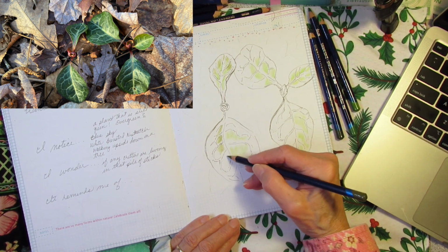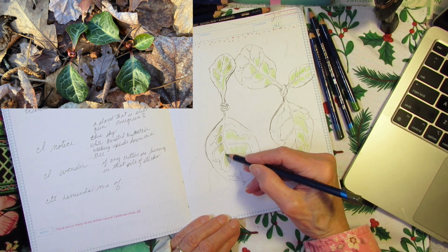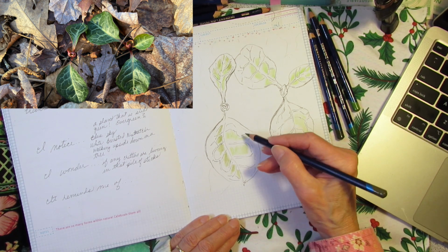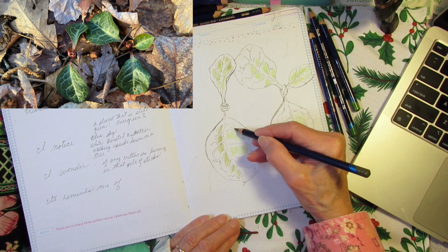See, I'm not even getting the paper wet yet because this paper doesn't like too much water, so. And this is going to be a little darker around the edge.